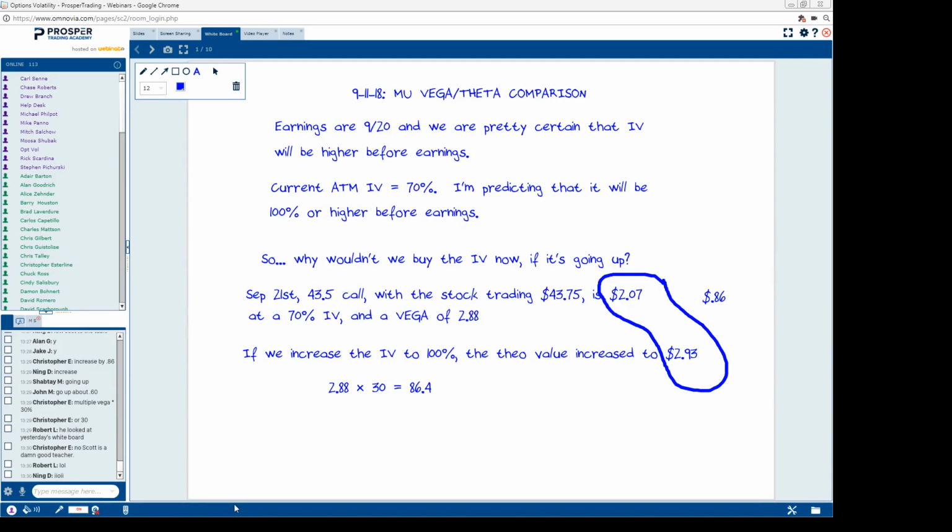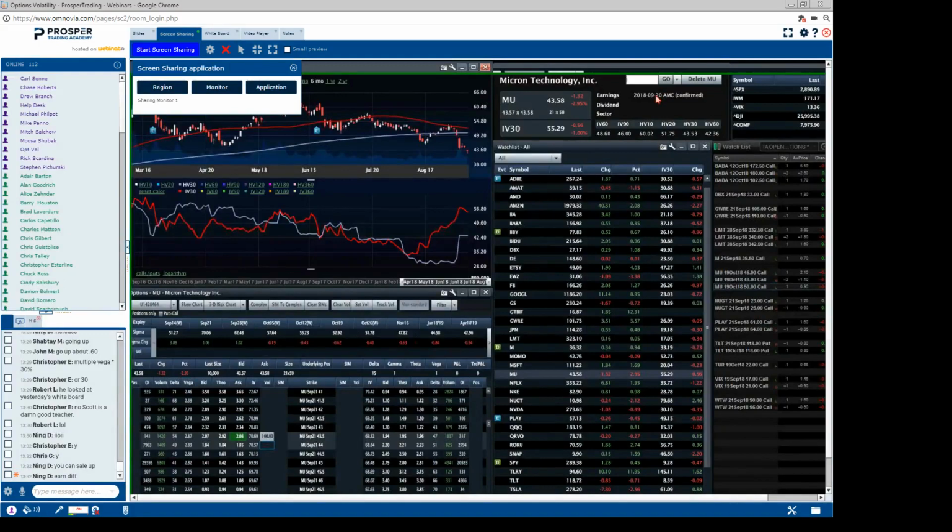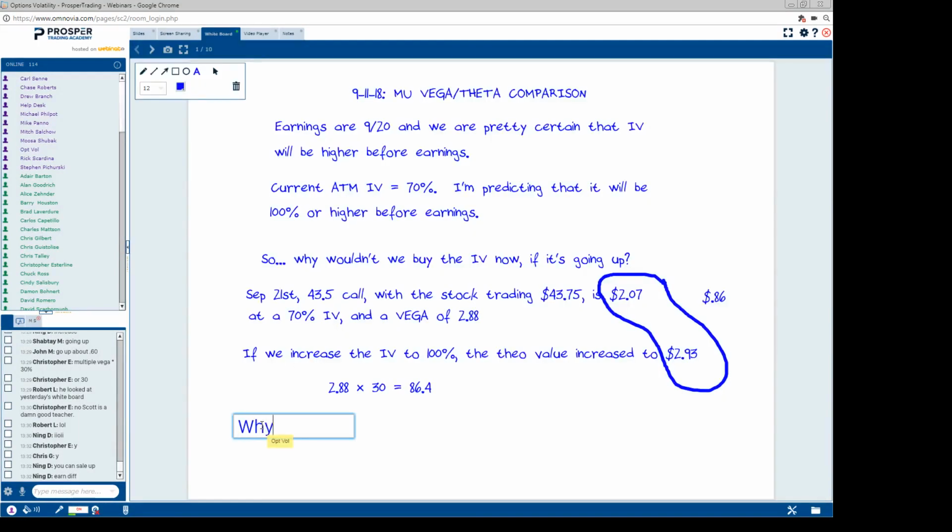Okay, everybody with me so far? So again, the question is, folks, why wouldn't we just buy volatility if it's going up? If that implied vol is going to be 100 or somewhere thereabouts next Wednesday, which is the day before earnings, why not buy it? Well, the answer, let me put the question here first. Why not buy it now if the IV is going up? Well, what happens between now and next Wednesday?